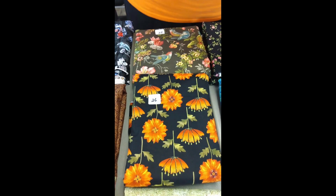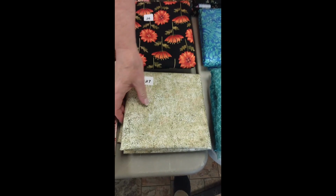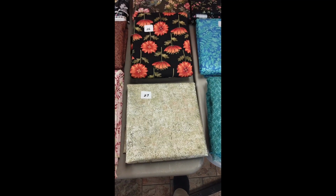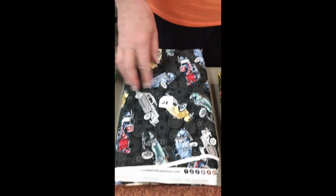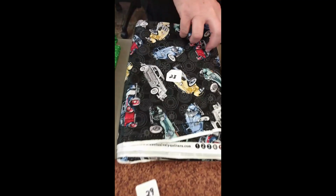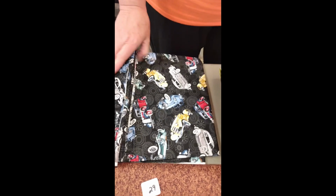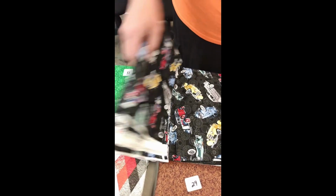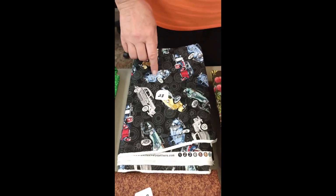Number 27 is Northcott. This is a Stonehenge woodland green. It's got a little bit of movement in it. 3 1/8 yards at $11.70 a yard. Number 28 is Exclusively Quilters Classic Cars. Here you go. Any man in your family who likes classic cars? 2 1/8 yards at $11.15 a yard.